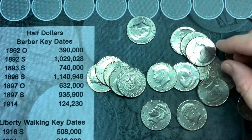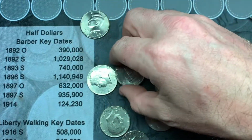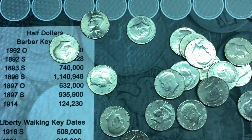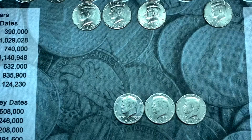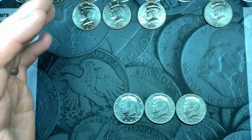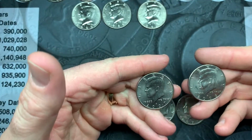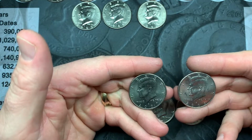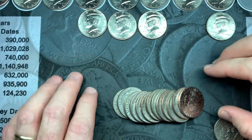So I'll probably be saving some good condition coins because I want to start a collection just for myself. Anything in really, really nice condition, I'll go ahead and save. But other than that, we're primarily looking for silver here. I've gone through the first 10 rolls and I haven't found any silver. However, I did find two not intended for circulation, 2006 and 2007 P, in pretty good condition too, so that's good.